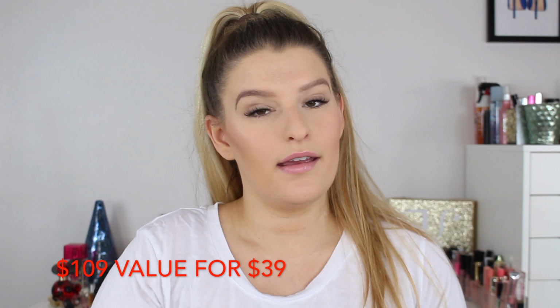This is $29 and it's a $47 value, and I haven't even told you about the values of the other kits. Maybe because they don't say the value on here at all. So the Milk Makeup is right here, and then the Fenty Beauty one is right here, just for your information. Anyways, back to Glow Recipe.